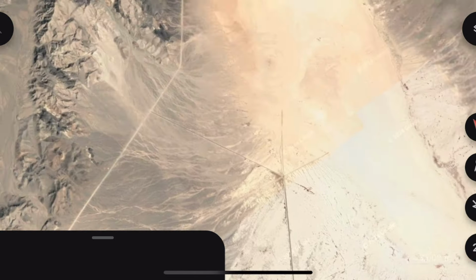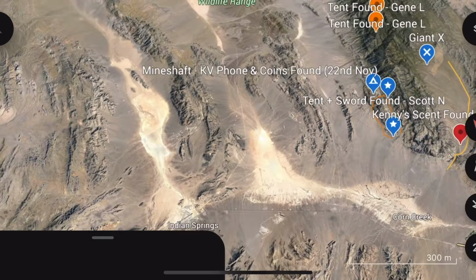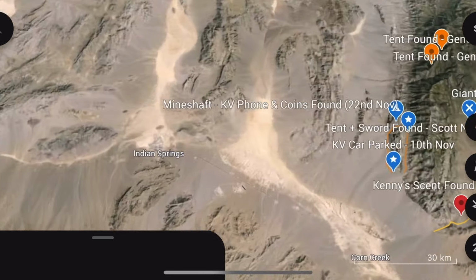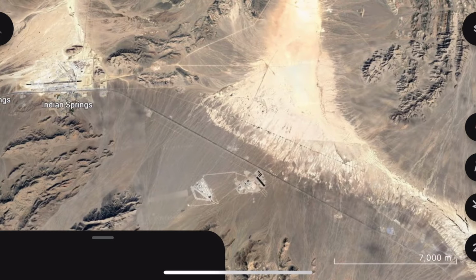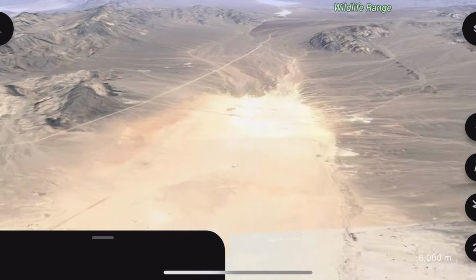Yeah, is that Area 51? No, it can't be. Let me just see where I've zoomed out. Yeah, no, it's not Area 51, that's further up. Indian Springs. I did do a map analysis. I did an outline of the restricted land, okay, in case you were wondering.